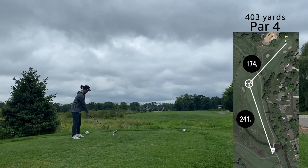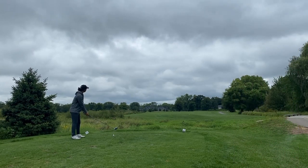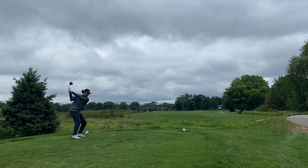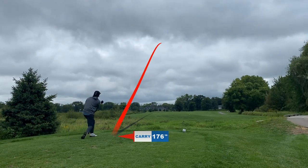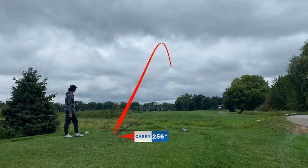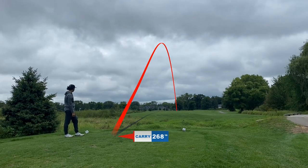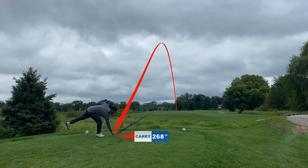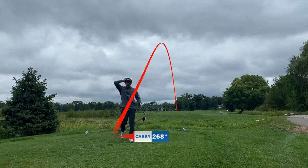Anyways, 403 yard par 4. Really hard dogleg right. When I hit driver, I usually outrun the fairway, but I found out it usually leaves me a better chance in. Also, don't mind that swing. That was so off balance. But luckily, I stayed just in the fairway. Had a weird lie, but I was just in the fairway.